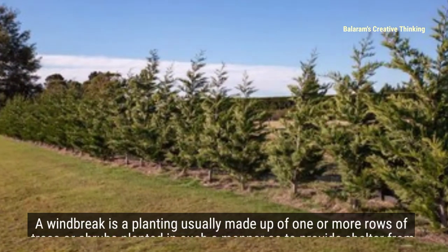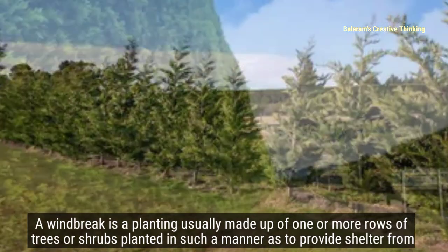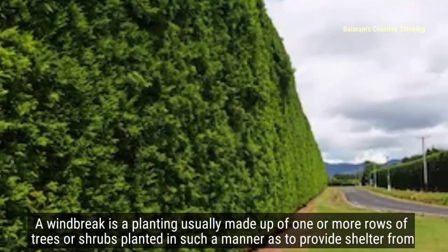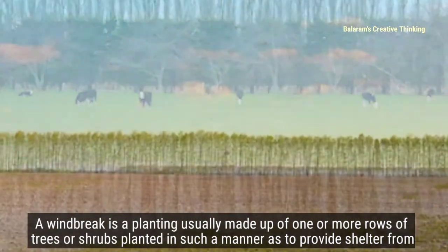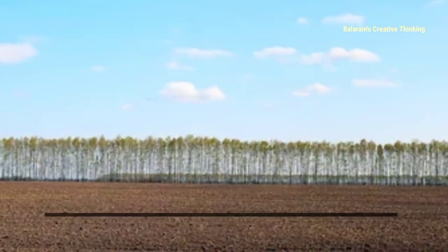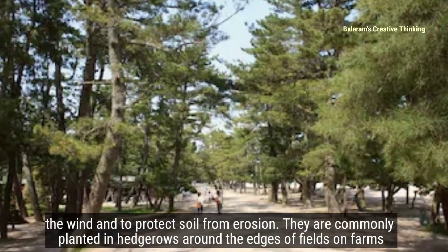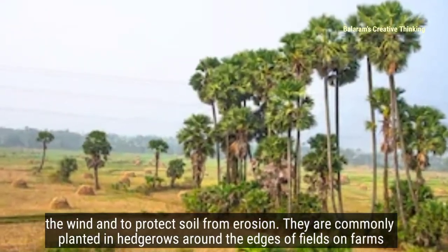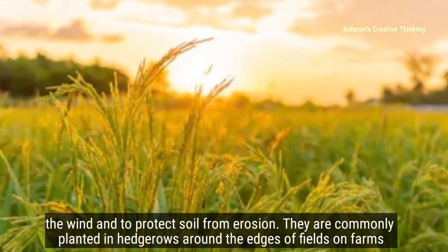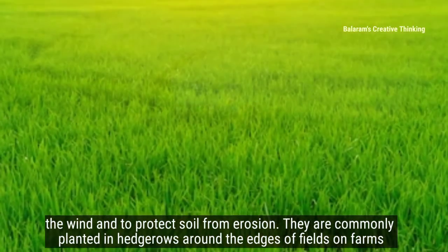A windbreak is a planting usually made up of one or more rows of trees or shrubs planted in such a manner as to provide shelter from the wind and to protect soil from erosion. They are commonly planted in hedgerows around the edges of fields on farms.